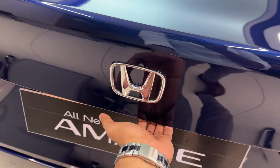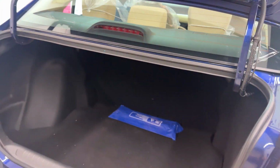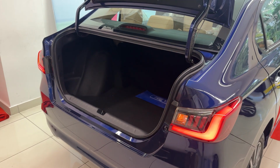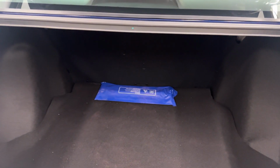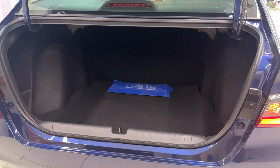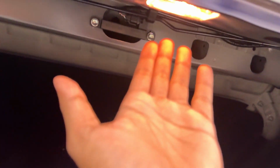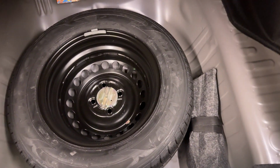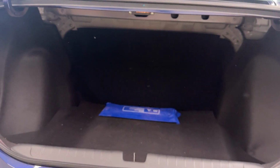Now coming to the boot space, this third gen Honda Amaze has a boot carrying capacity of 416 liters, which is one of the best in the segment. If we compare, the Dzire has about 382 liters and the class leading Tigor has a boot space of 418 liters. The opening is quite good, it's very spacious and boxy. And over here you've got the boot lamp, and underneath the trunk you've got the space saver spare wheel, which is a 14-incher. The rear seats are fixed, so there's no room to increase your boot space. So that's about the boot.